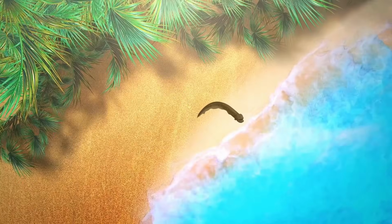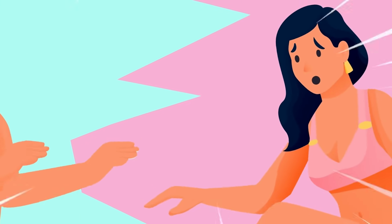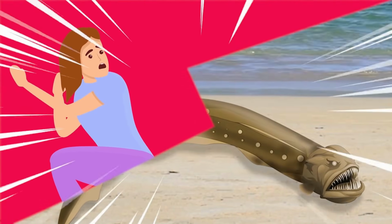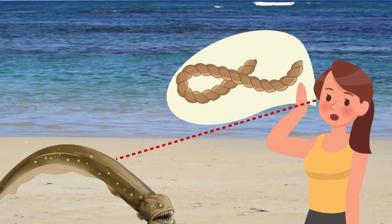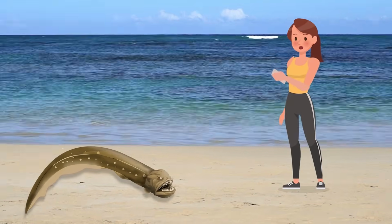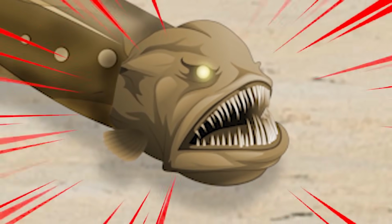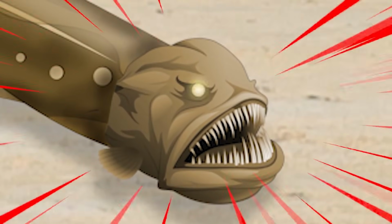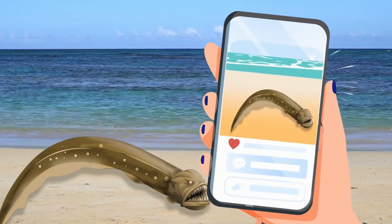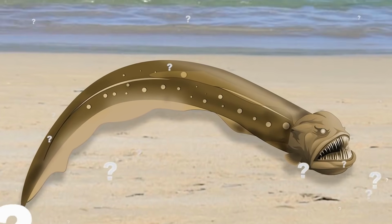Slimy sea thing. Something slimy washed up on a Mexican beach, and it gave sunbathers the shock of a lifetime. Out of all the horrifying things I've shown you, this might be the most unsettling. It was found in Mazatlan by a woman who at first glance thought it was a large piece of rope, but when she got closer, she saw it was actually a sea monster with a mouthful of fangs and dead eyes that seemed to stare straight into her soul. She immediately snapped some photos of the mysterious creature and uploaded them to social media, looking for an answer as to what kind of horrendous beast was invading her stretch of beach.